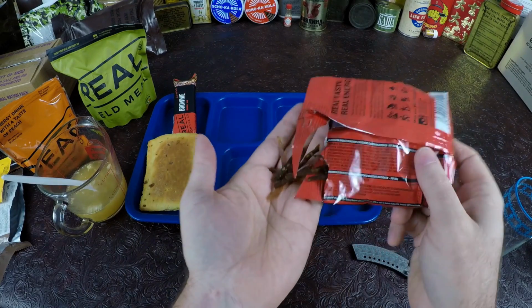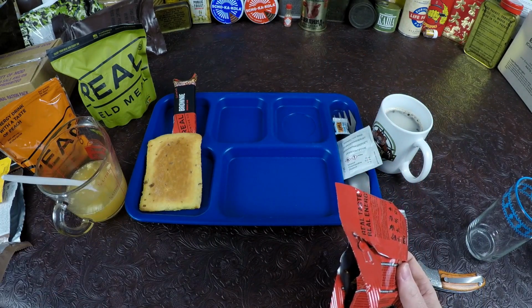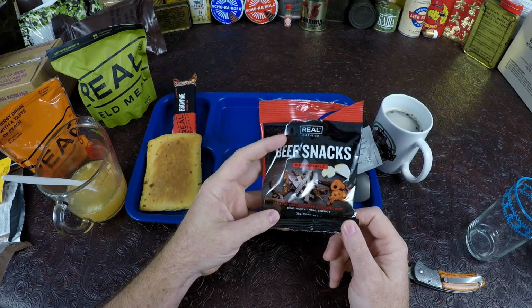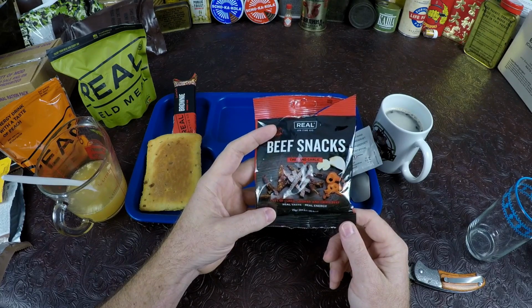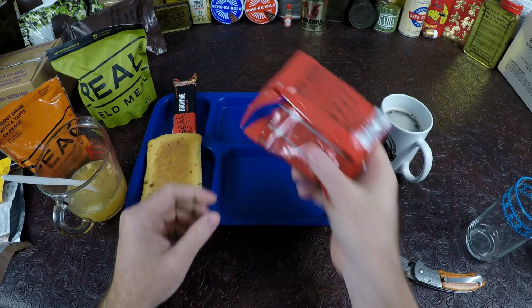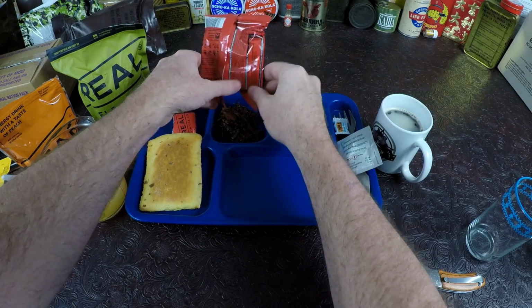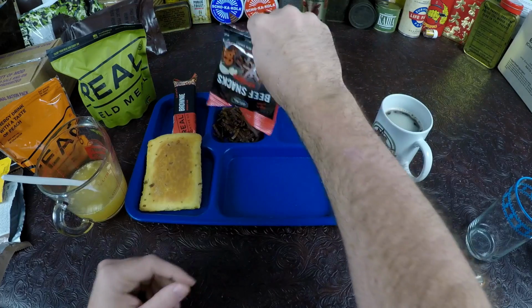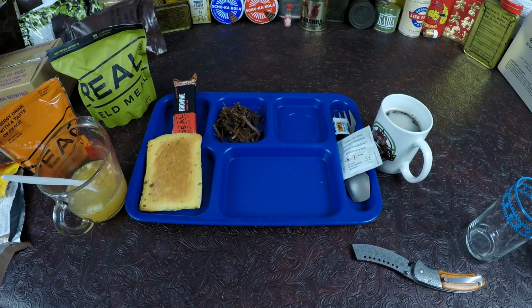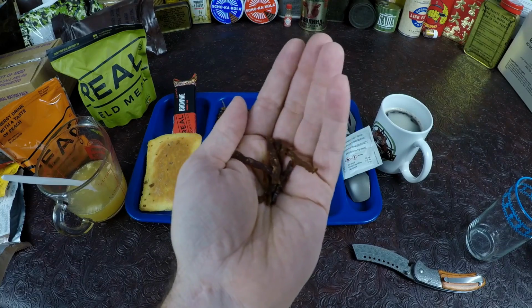And it's the same kind of jerky. It's just bizarre little strands of it. Doesn't smell like garlic. Smells like soy sauce. Actually doesn't taste like garlic at all. Yeah, it's not bad. Like a soy sauce kind of taste to it.